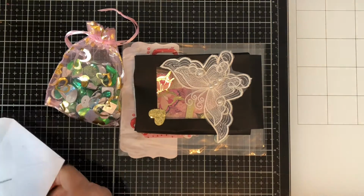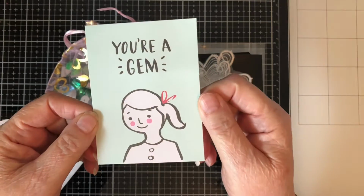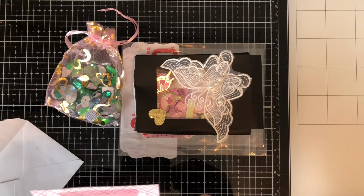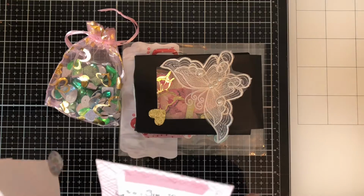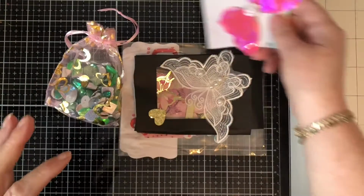And let me see this. And it's just a little card that says, "You're a gem." And she just says, "Thank you for hosting this challenge from Kathy's Favorite Things." Very nice. Thank you, Kathy. Love that bow.